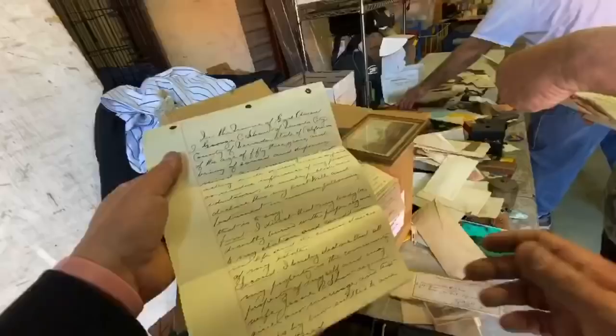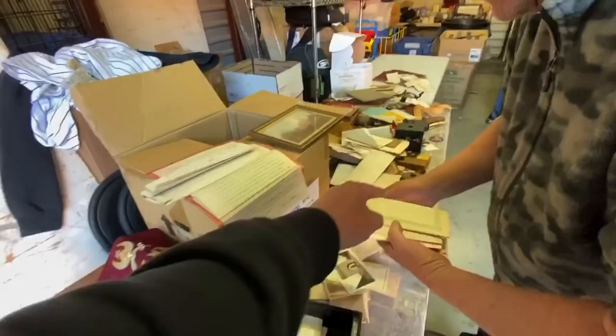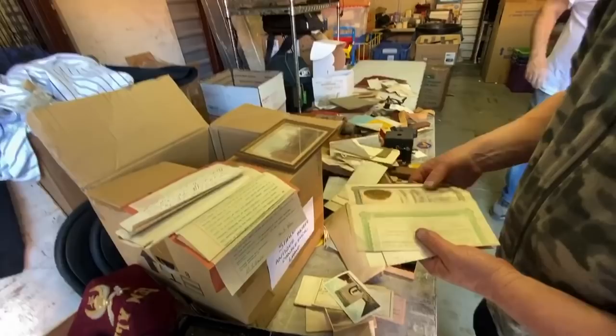Oh, this is somebody's last will and testament right here. Yeah, because that's typically what you're going to find in a document box. Is there more stocks? Yeah, there's... Can we be rich? This is later. Oh, this one's probably going to be teens, 1908.